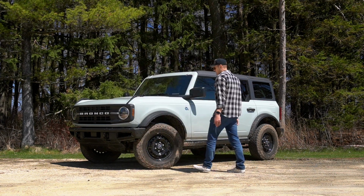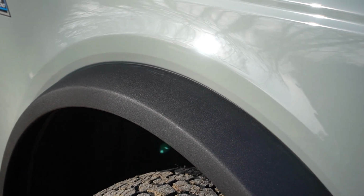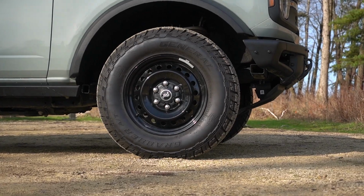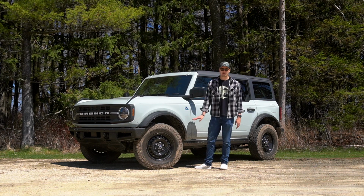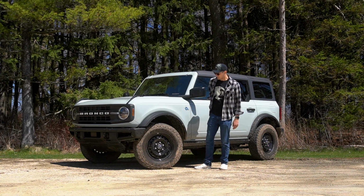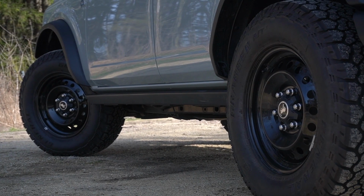Around the side here, rather than having a metal wheel arch, you have plastic. You've got General Grabber AT tires. They do a good job of clearing mud. When I got back onto the road after leaving Road America for their off-road course, again, thank you to them for letting us use their facilities, this thing cleared mud for like a half mile. So it did a good job. And even though they're not the 35-inch tires, they're still good off-road, as we saw.